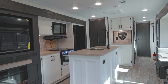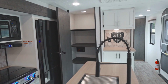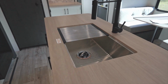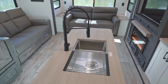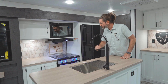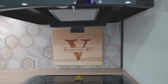Now let's talk about this kitchen. You've got a pantry so large that you can host all kinds of things, not to mention it doubles as a laundry room. That's right, we've got washer dryer prep in here. You've also got a deep stainless steel single basin sink with a sleek drying rack cover, a very nice 12-volt refrigerator that's as spacious as it is stylish. And then Venture gives you a cool little treat. It's like a cutting/presentation board. I think that's a neat addition to any kitchen.